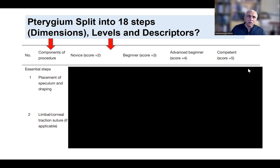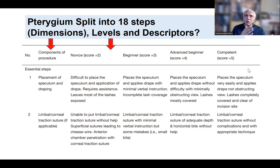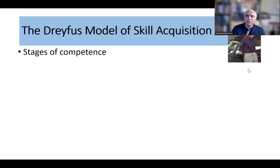So the first one is the component placement of a speculum and draping. The second is a limbal corneal traction application. Then you go on to the levels, which are novice, beginner, advanced beginner. And then you go on to the descriptor. Is it difficult to place the speculum or not? So those are the things which you come across.